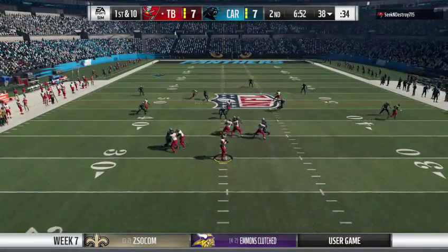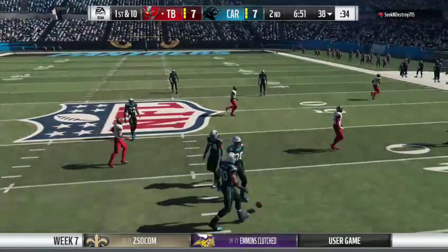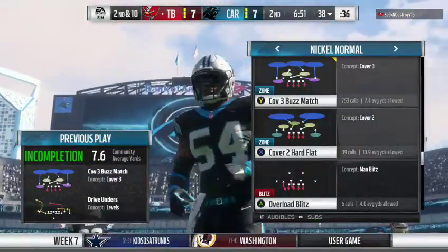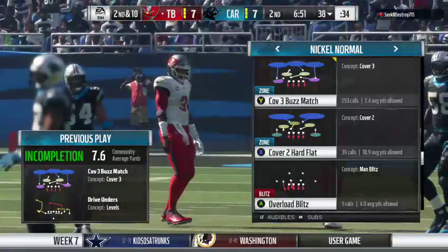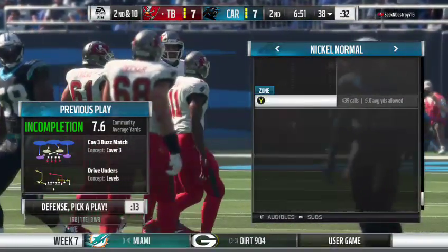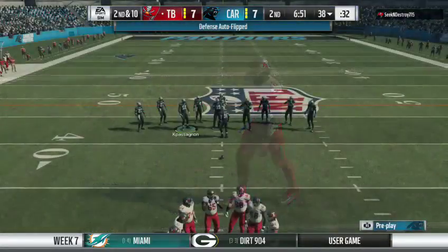First and 10, Winston. He couldn't quite hold it. Got hit. Ball pops out. Incomplete. So he can't hang on. And as I watch that unfold, I remembered an expression that I've heard, maybe from you, I don't know. But you're going to get hit anyways. Might as well hold on to the ball.